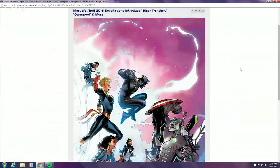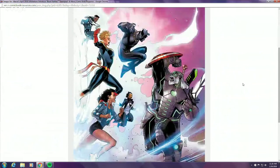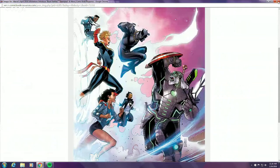As far as a superhero, let's fight kind of cover, I think this one works really good. Captain Marvel's flying through there, clearly ready to slam the heat on him. So yeah, no, I like that. I like the coloring of it too. It's a good cover, as far as an exciting, there's going to be a fight. This is a kind of cover that works really well.